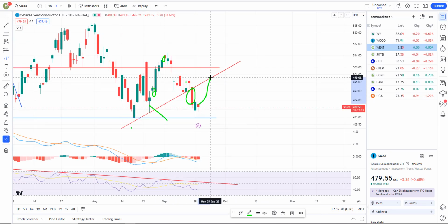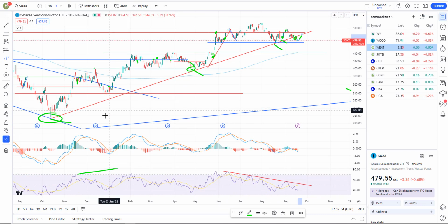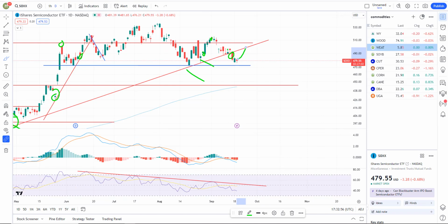Now, yes, it could backtest. That's completely possible. I'd say it's a 50-50 if you get the backtest on this after the Fed. It's really going to depend on what the triple Qs does. But as of right now, it is a break of trend. This uptrend has been broken.